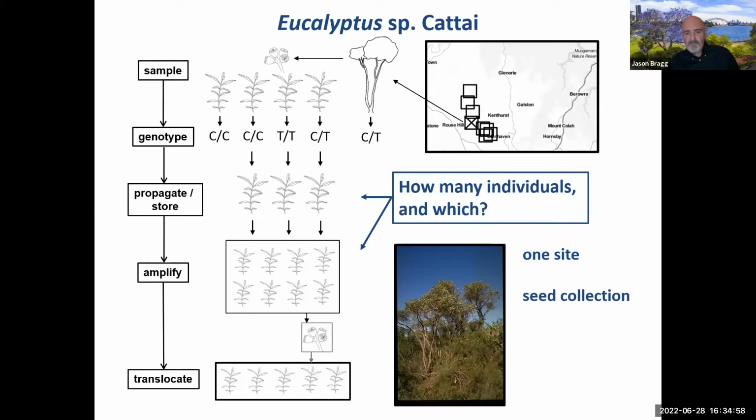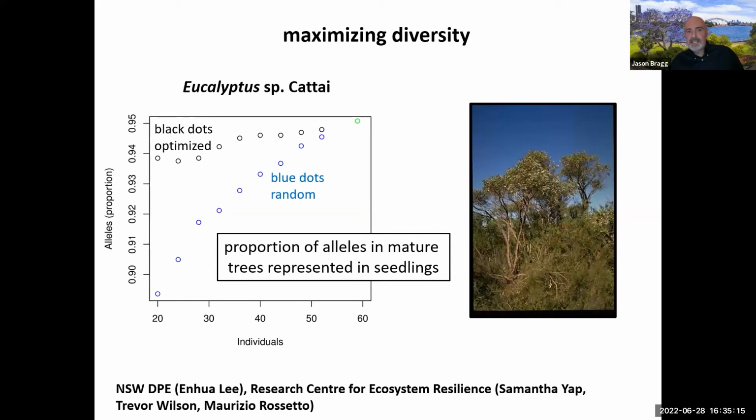So we implemented a method much the same as the one that I showed you for Hibbertia, except in this case, we didn't minimize kinship. These trees on average were a little bit less related to each other. We just maximized a measure of genetic diversity. Then for collections that we optimized, we asked what proportion of all of the genetic variation that we observed in the mother trees were we able to get in different collections of seedlings?